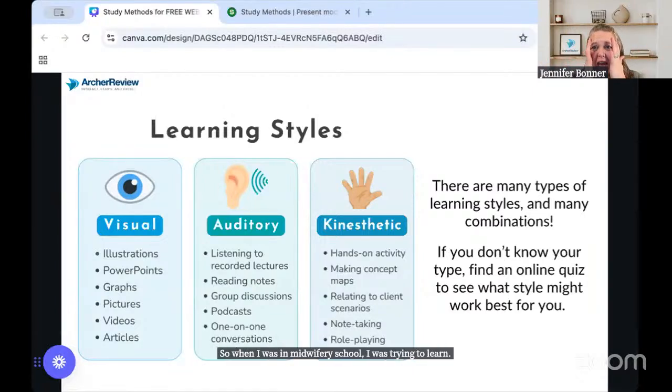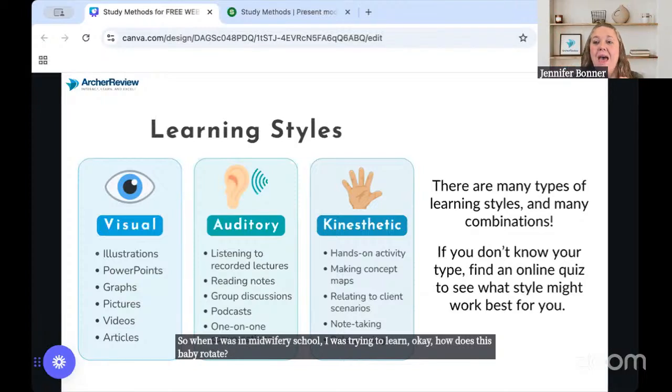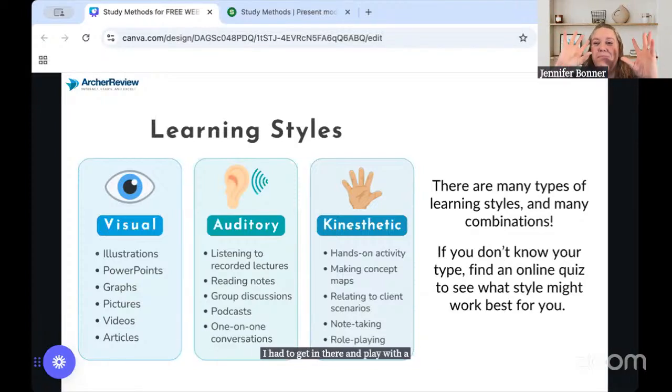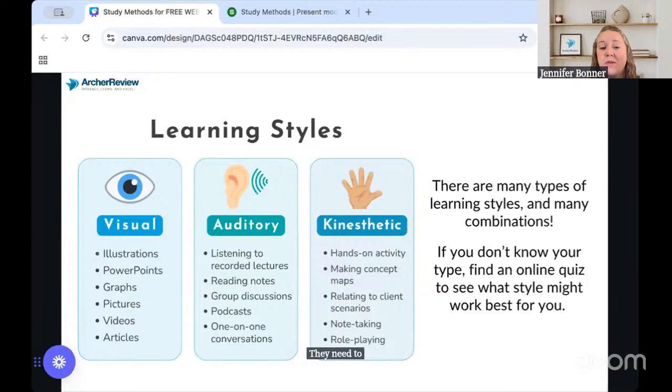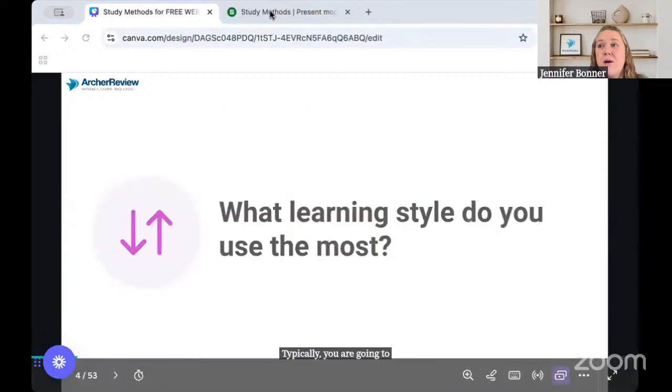baby rotate? Anybody struggling with rotation of baby? I had to get in there and play with a doll. I got a doll and I pretended it was in a pelvis and I rotated it to help me understand what was going on. Typically, these learners can struggle to sit still. They often are going to excel at things like sports or things like dance. They need to take more frequent breaks when they're studying. So, if this is you, typically you are going to need more frequent breaks.